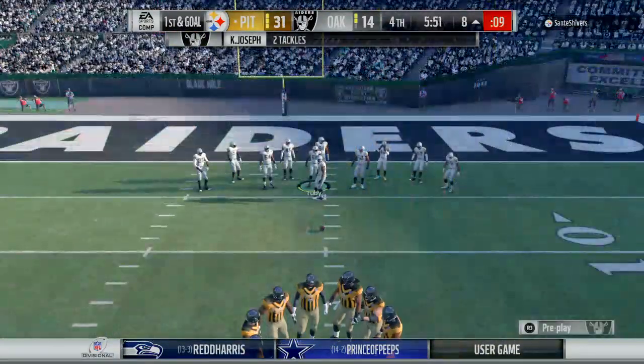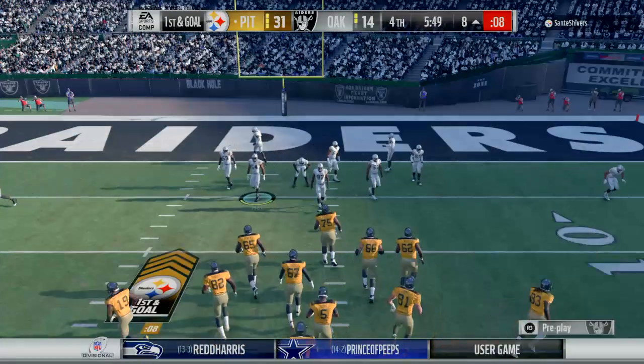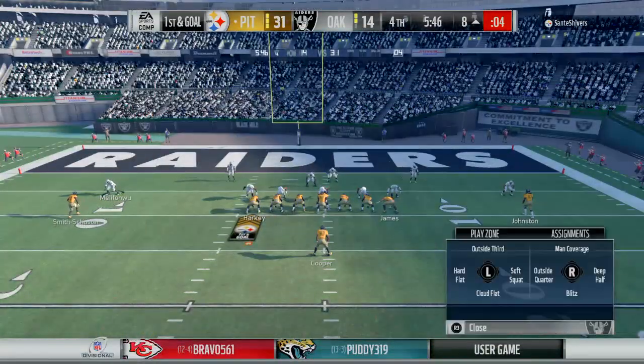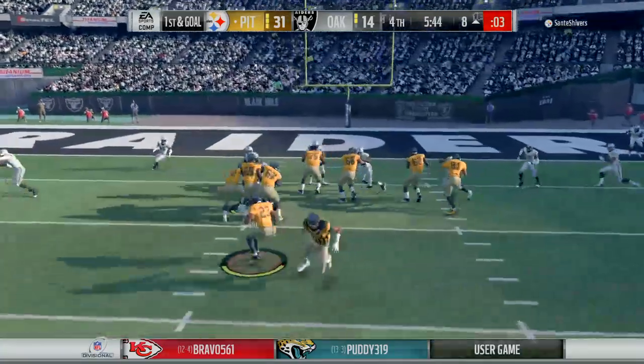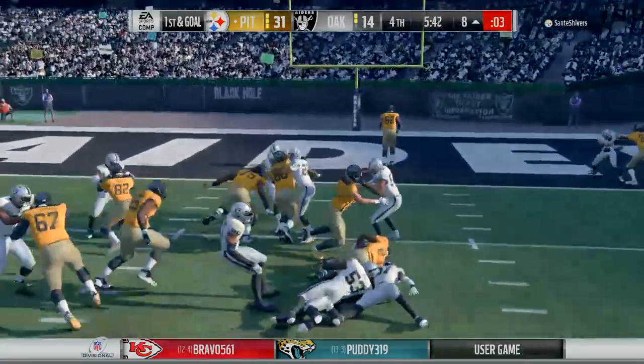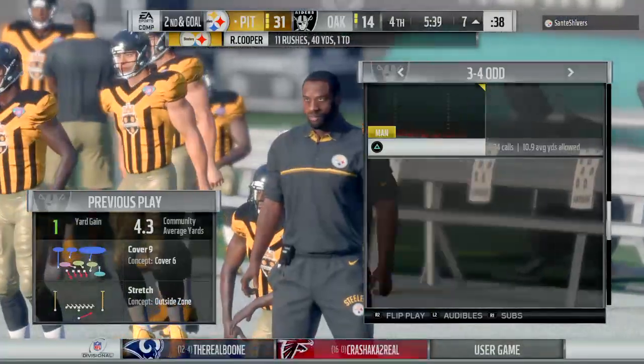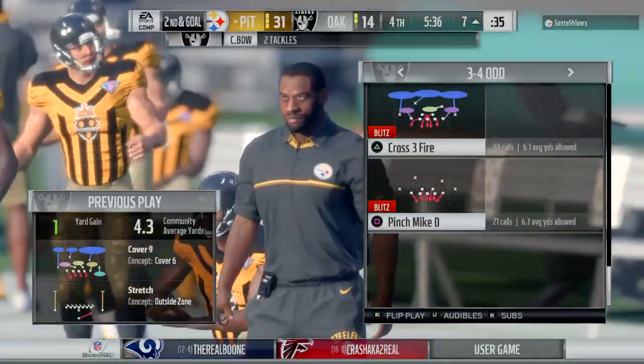The pedal is down, stomped down. How about that? Back-to-back completions. They are rolling. So much for being conservative and running that football. And now here's a carry heading left. And he will maneuver his way down to about the 7. Only a yard that time, 2nd and goal.